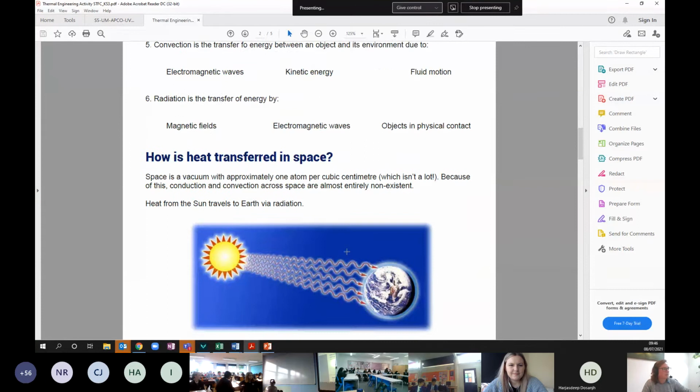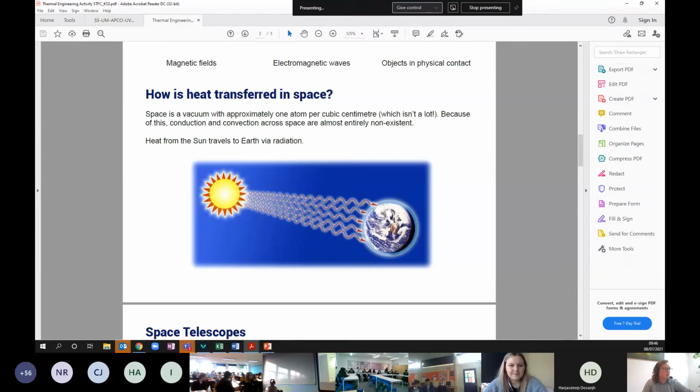There is the possibility of conduction in space, because if you have one part of your satellite getting hot and another part of your satellite is connected to it, then it can conduct along the length of the satellite, but mostly it's radiation.